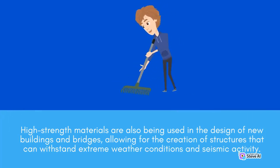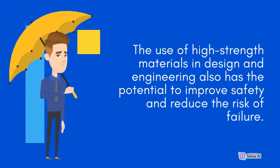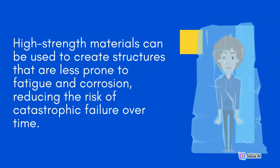High-strength materials are also being used in the design of new buildings and bridges, allowing for the creation of structures that can withstand extreme weather conditions and seismic activity. The use of high-strength materials in design and engineering also has the potential to improve safety and reduce the risk of failure. High-strength materials can be used to create structures that are less prone to fatigue and corrosion, reducing the risk of catastrophic failure over time.